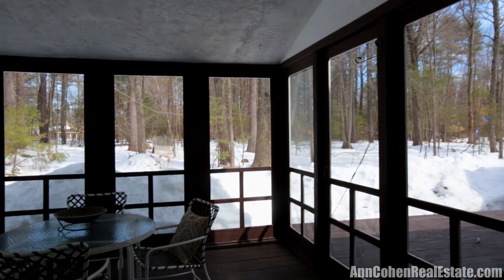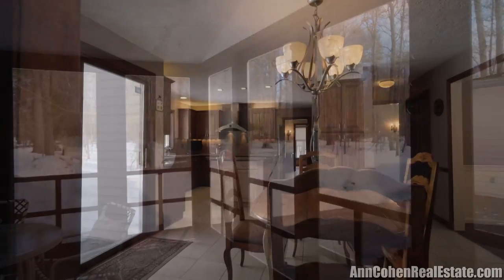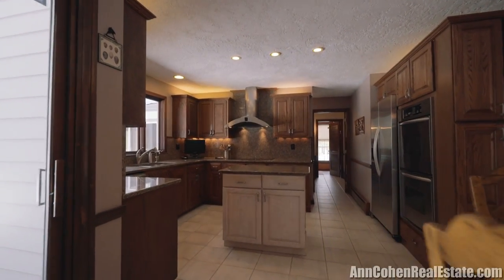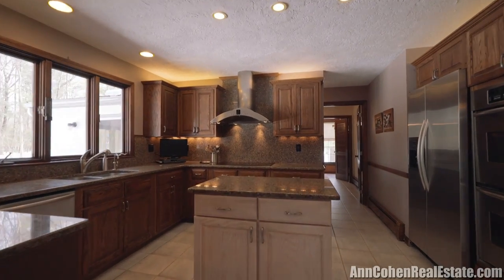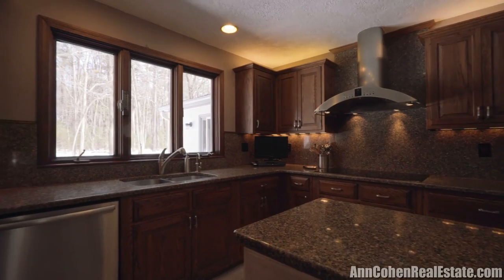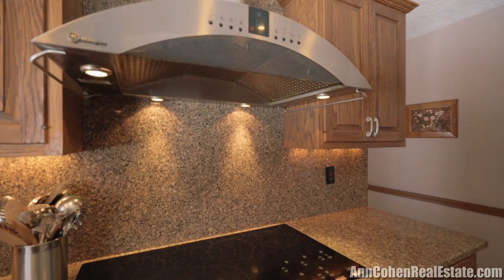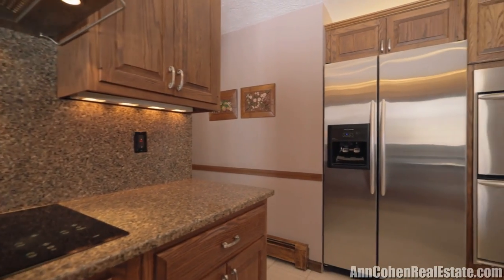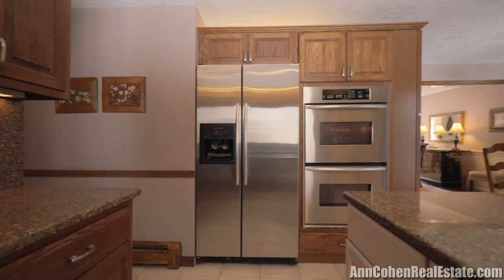Special aspects of this home include an updated kitchen with an island, a pantry, granite countertops, stainless steel appliances, a double oven and vented hood, remodeled master bathroom with an enclosed shower, marble tile and skylight, and the family room features a cathedral ceiling and fireplace with built-in wood storage.